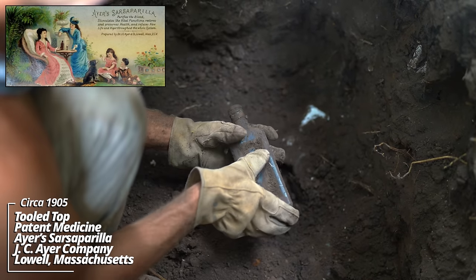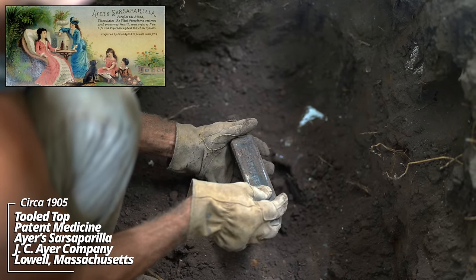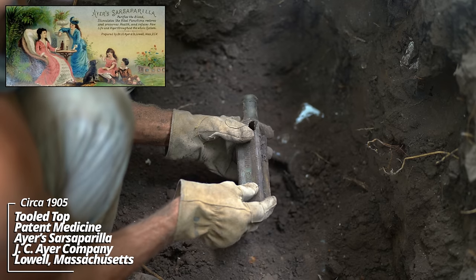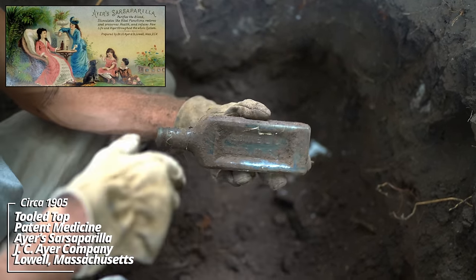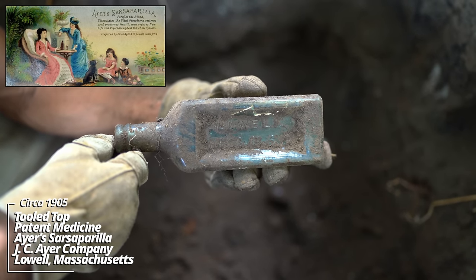What do we have? Lowell, Massachusetts. Okay, Ayer's. Oh wow, an Ayer's Sarsaparilla. This is an old bottle here. I'd put this at about 1890. It's patent medicine.